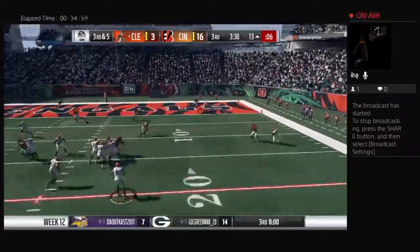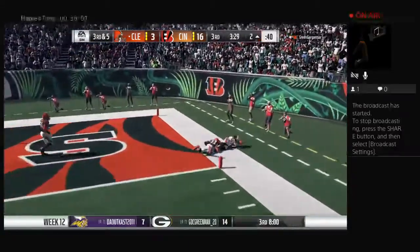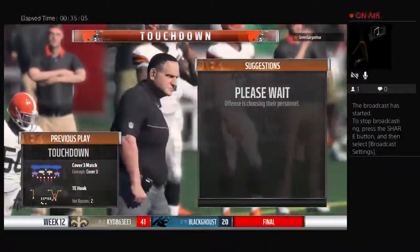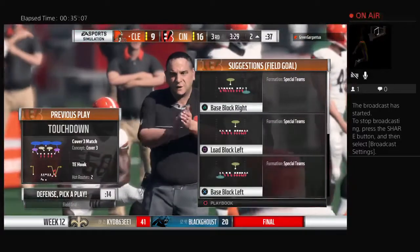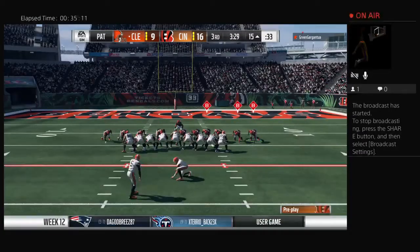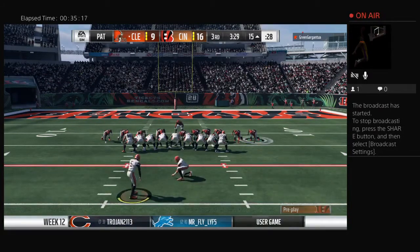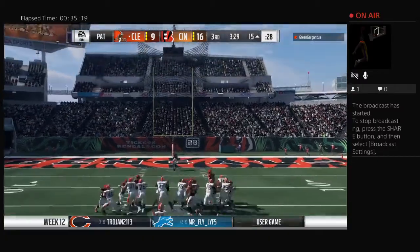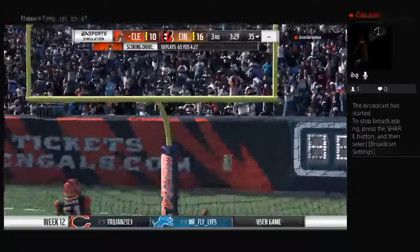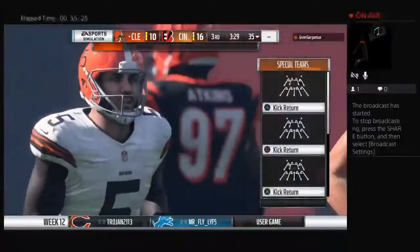The gun. Wolf. He's got his target. It's Coleman for a Browns touchdown. Corey Coleman, his third touchdown now on the year. And the Browns are back within a score. And it's up. This is good, and it makes it a 16-10 game now.